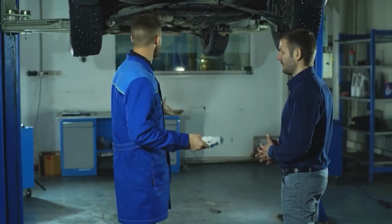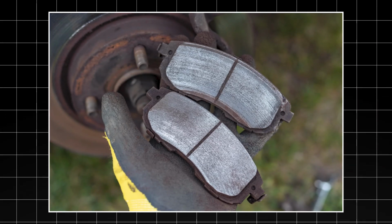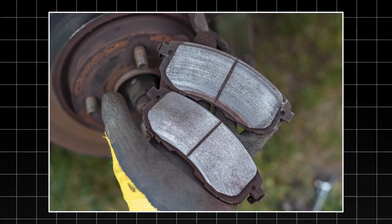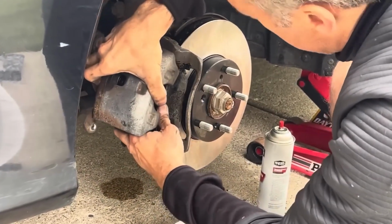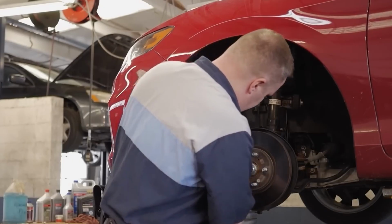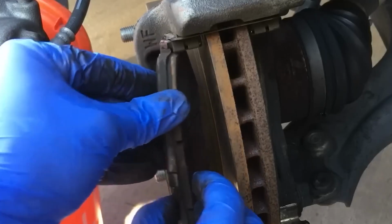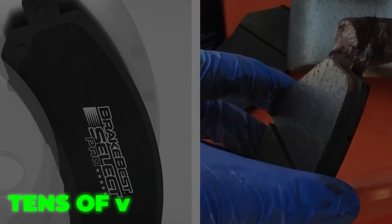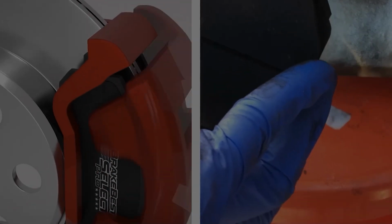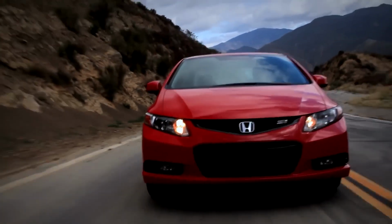Here's what usually happens next. You are shown a generic photo of worn brake pads or given a vague measurement with no context. No side-by-side comparison, no explanation of Honda's actual brake wear limits, just pressure. The message is clear: approve the repair now, or you are risking your safety. The truth is, Honda brake systems are designed to last tens of thousands of miles, and they usually give clear warning signs like noise, vibration, or dashboard alerts before becoming unsafe.